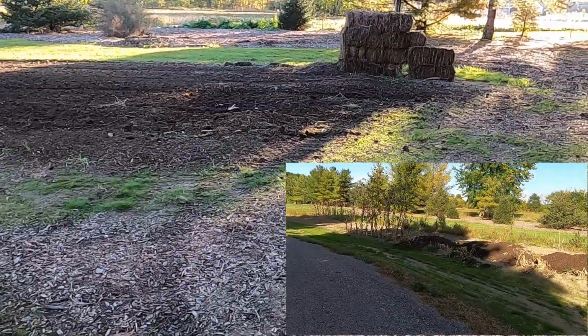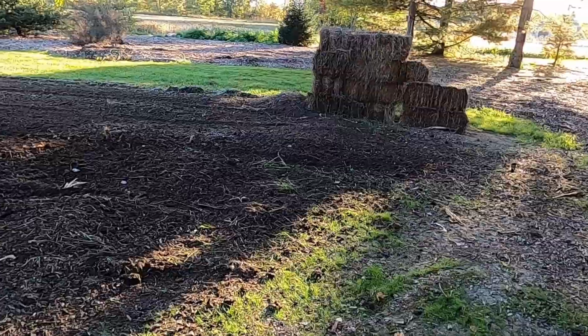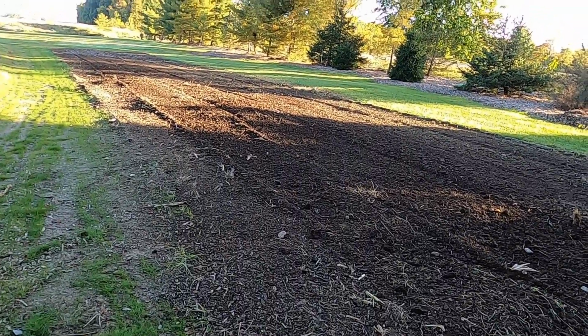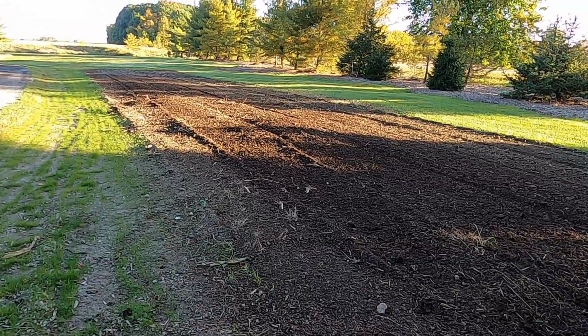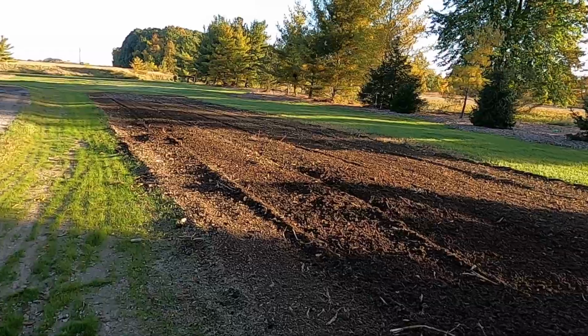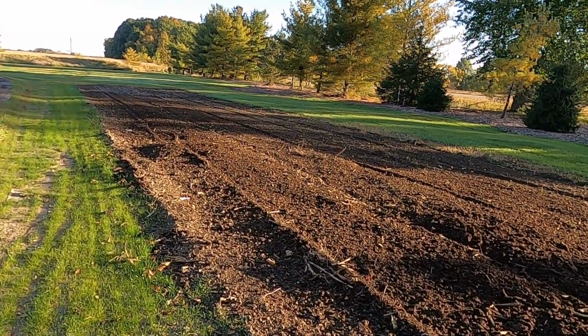And between the horse manure and the leftover material from the garden, it composts down over the winter, and then obviously I'll till it again in the spring, and I'm anticipating some really nice crops with all that manure.